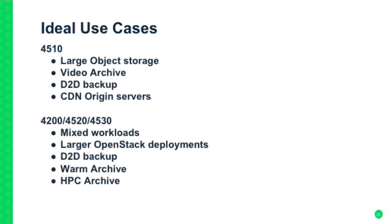All right. So really what we're looking at here is if you're going to think about the use case you've got, you say, well, which one of these would apply? I said, deep object storage, video archives, certainly not your streaming repository, your edge stuff.